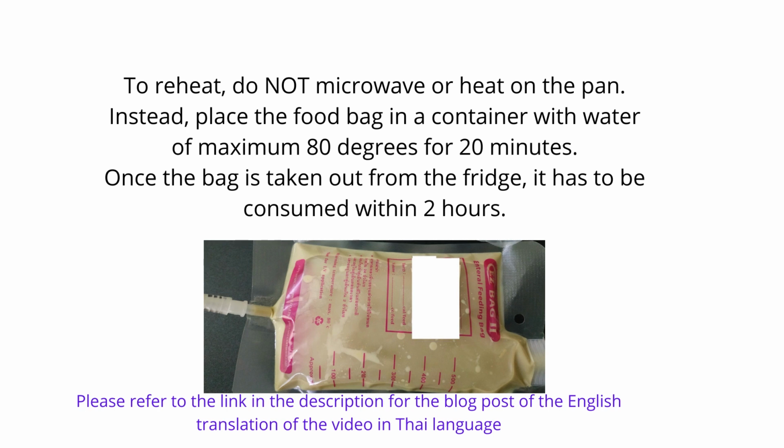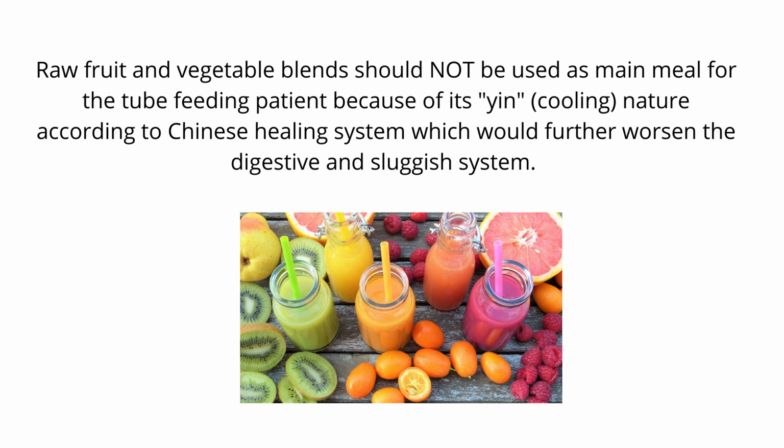Bear in mind that this is food that is being cooked. A person on tube feeding has a compromised digestive system. Their digestive system and their body is more sluggish because they are already less active. Since they cannot consume real, whole, proper food, they are taking food in puree form.